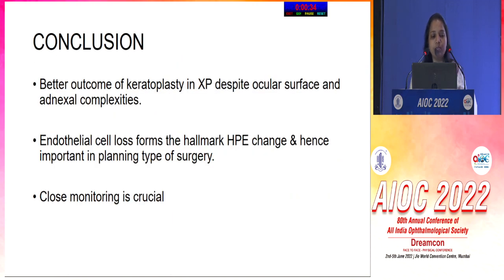So to conclude, better outcome of keratoplasty in XP is possible despite ocular surface and adnexal complexities. Endothelial cell loss forms the hallmark of histopathological change and hence is important in planning the type of surgery also. Close monitoring as usual is crucial. Thank you.